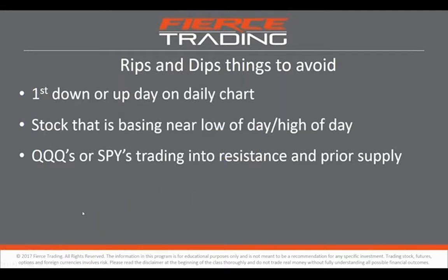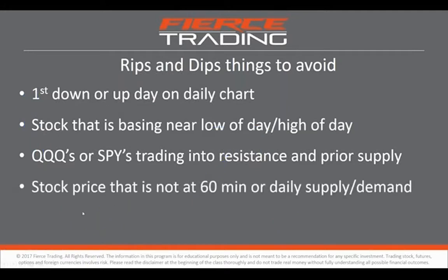So we'll talk about what that looks like on the charts. Another thing to avoid: a stock price that is not coming into a 60-minute demand area or supply area. We like really fresh price action on these things, and fresh price action is going to come from those 60-minute charts.